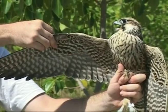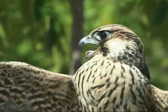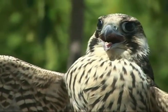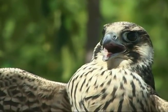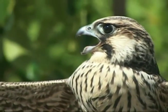If you look carefully while his mouth's open, you can see the little tooth in the upper mandible that fits into the notch in the lower part of the bill. It's called the tomial tooth. It's the tooth that peregrine falcons use to kill their prey. All falcons have that tooth.